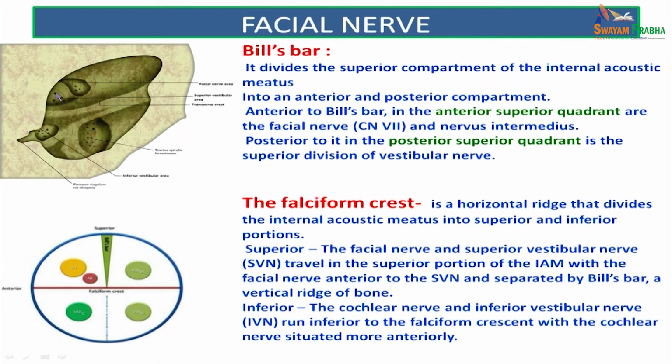The upper segment of the internal acoustic meatus is further divided into anterior and posterior segments by a strip of bone which is called Bill's bar. So, this Bill's bar divides the upper segment into the anterior superior quadrant and the posterior superior quadrant. The anterior superior quadrant, which is in front of Bill's bar, lodges the facial nerve along with the nervus intermedius, that is the sensory part of the facial nerve. The posterior superior quadrant, which is posterior to Bill's bar, lodges the upper division of the vestibular nerve.